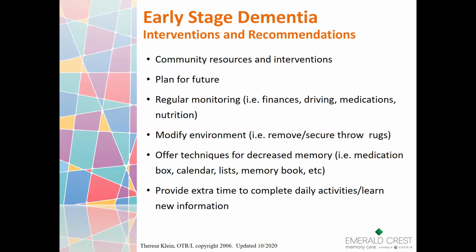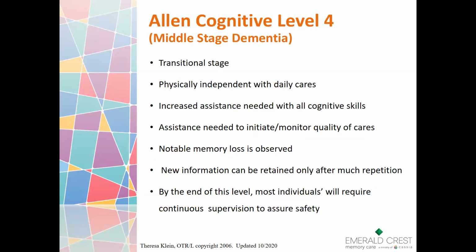I always say that at cognitive level 5 in the early stage of dementia, we can use a lot of coping strategies, either the person themselves, or we can help them find coping strategies like writing more things down, keeping medications divvied up into a med box, modifying the environment so that it's safer, and then just giving that person a little extra time to do what they need to do, but let them do as much as they can for as long as they can. I'm going to say that a lot here moving forward.